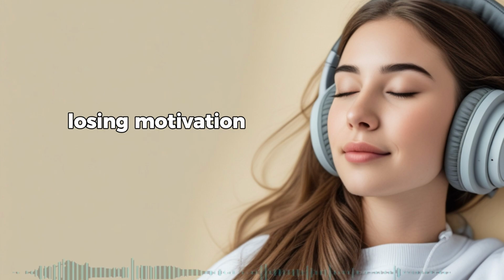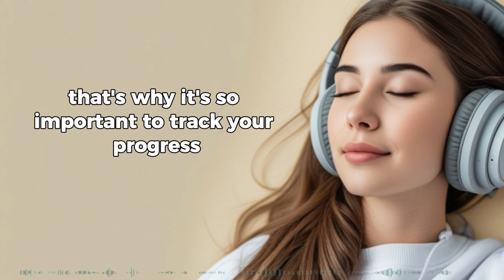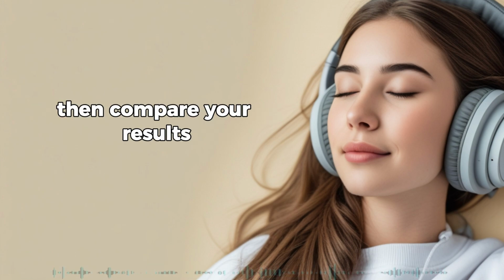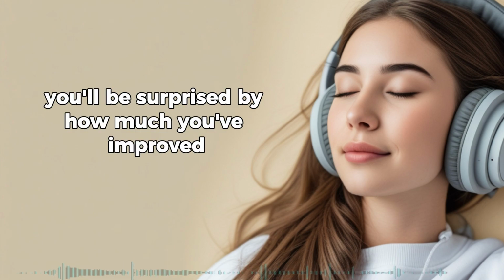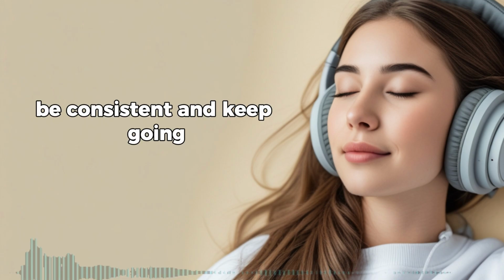Challenge 3. Losing motivation. You might feel like you're not improving, but progress in language learning is often slow and invisible. That's why it's so important to track your progress. Record yourself speaking. Keep a journal. Talk to yourself in the mirror. Then compare your results after a few weeks. You'll be surprised by how much you've improved. Remember, this is a skill, and skills take time. Be kind to yourself, be consistent, and keep going.